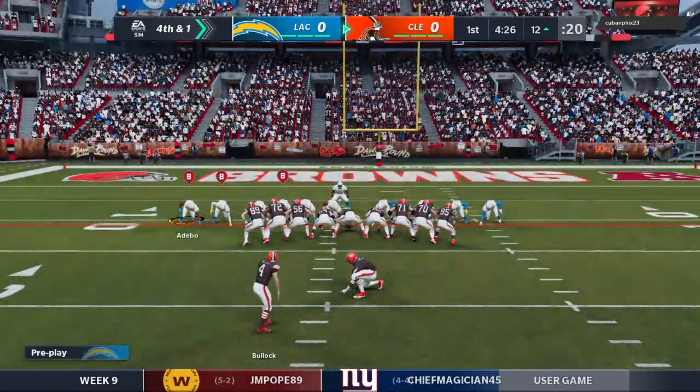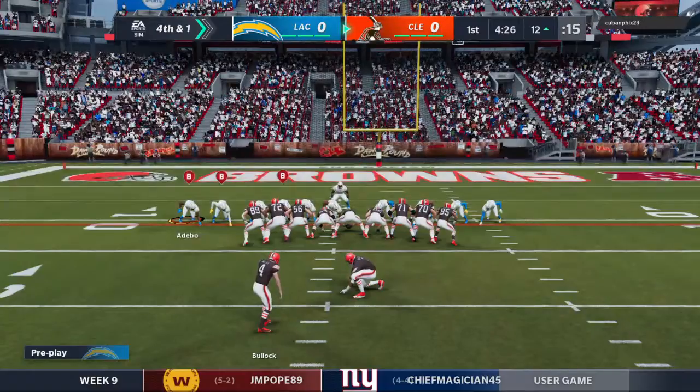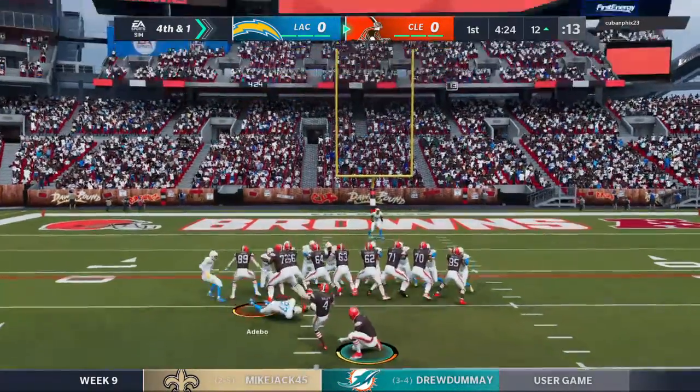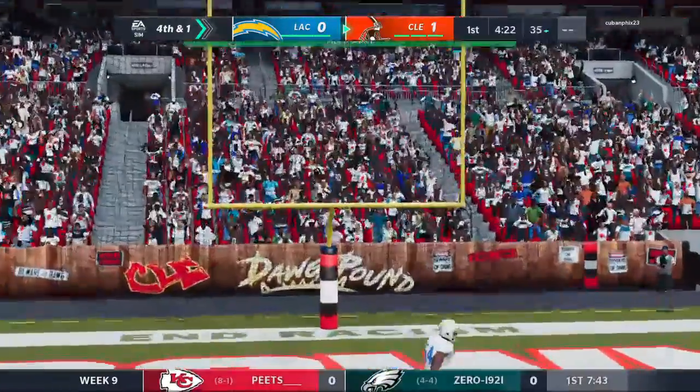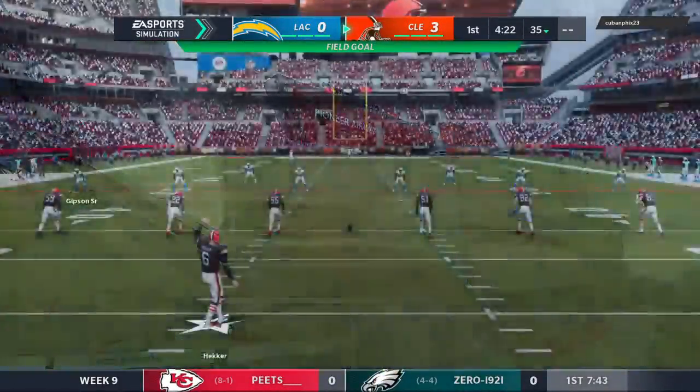Here's Randy Bullock now as he'll go for the field goal. And Bullock will put this one through. And the Browns are out to a 3-0 lead.